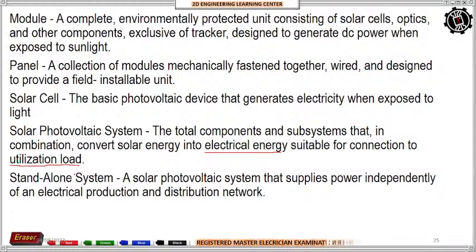utilization load. Our standalone system, naman, is the one that does not depend on our utility company. So it is a solar photovoltaic system that supplies power independently of an electric production or distribution network. So that is called a standalone system.